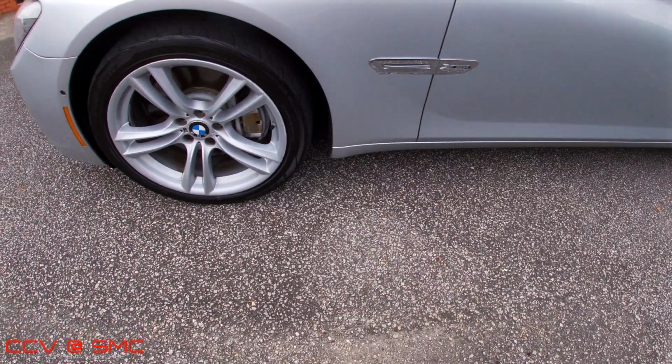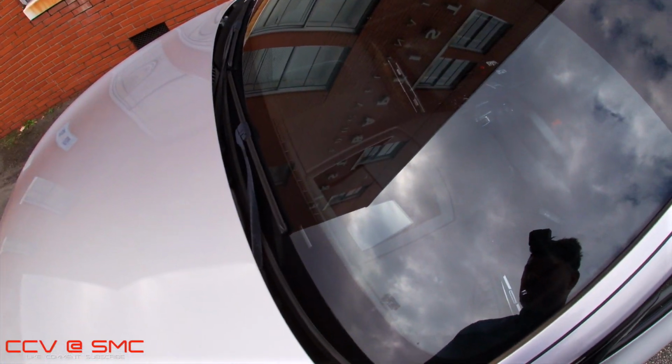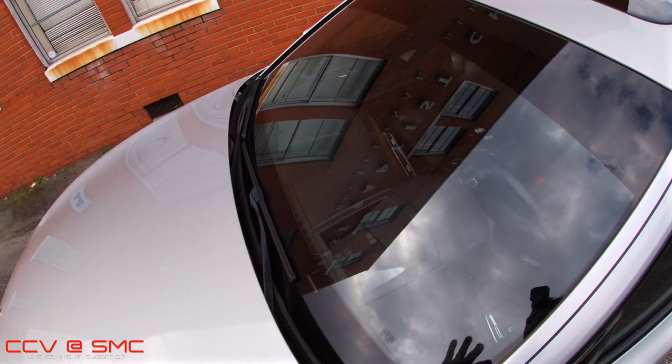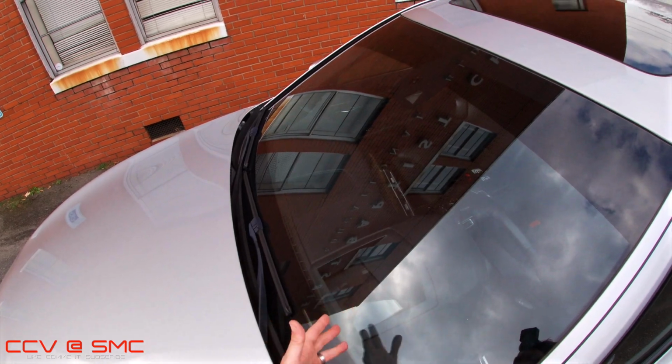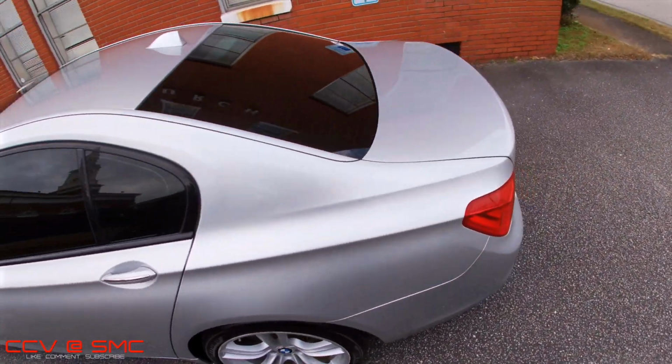It does have X-Drive on it though, which is nice. Also has the HUD system, which is heads-up display right there, so you can see right up on this window when you're driving how fast you're going, and a few other options. We already got tinted windows, that's looking good.